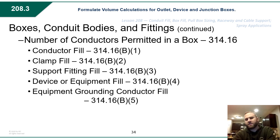And then equipment grounding conductor fill, 314.16(B)(5). I'm counting the largest grounded conductor or grounding conductor in the box once. Now that's if I have 4 or less equipment grounding conductors in the box. So I'm only counting one conductor, and it's the largest one in the whole box. So if my largest equipment grounding conductor was a 10 gauge wire, I'm adding just one 10 gauge wire to my count.